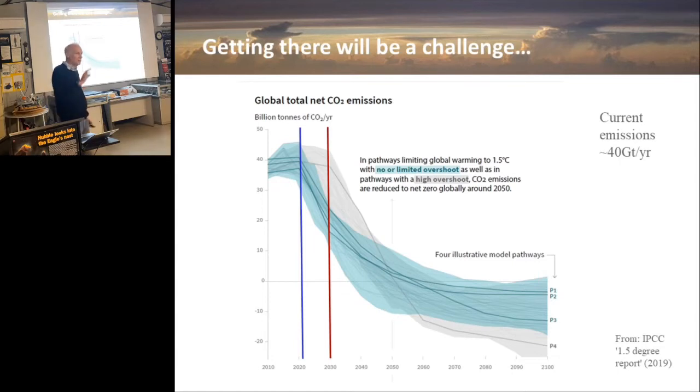Okay. So that's where the 50% cut by 2030 comes from. And what happens later? So you push it out to 2050, and you see they start to cross this axis here. So that's saying you're very close to 2050, depending on the exact pathway, you've got to be close to zero.